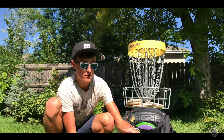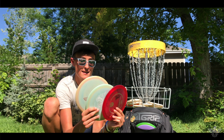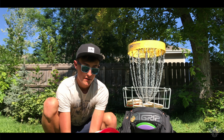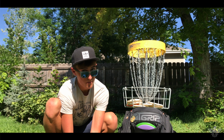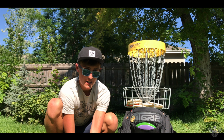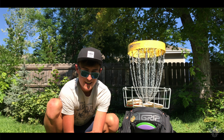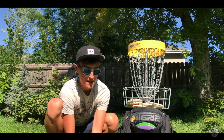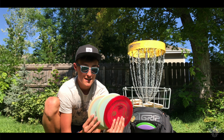My other go-to is the Discmania PD. I have a first run and two S-lines in my bag. It's like a faster version of a T-Bird. Very controllable, very comfortable in the hand. And if it's anything wooded or something I need a soft fade to the left, or if I throw a little bit harder, I can get it to go to the right, throw on the PD. Very, very comfortable and amazing disc.